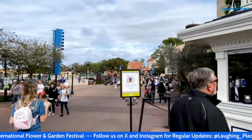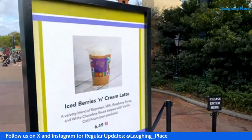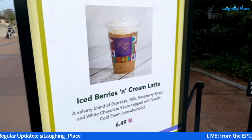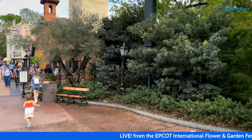Over here we have another one of the fruit specialty drinks from Joffrey's. Berries and cream, berries and cream. I'm a little lad, loves berries and cream. I actually kind of want to try this one.